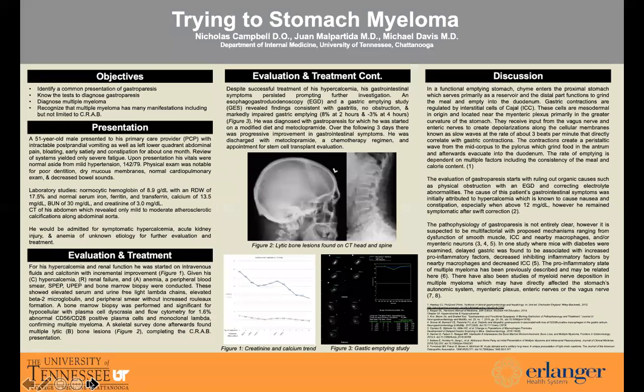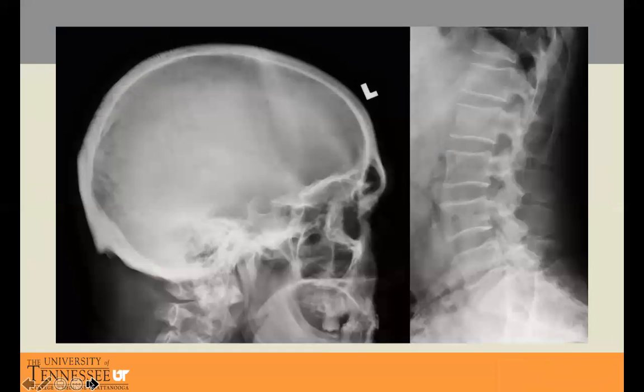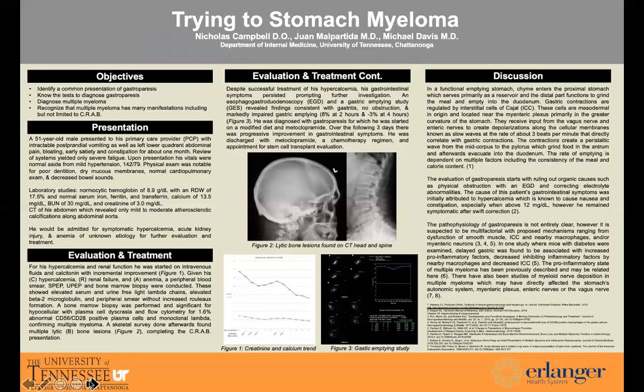So regarding the constellation of hypercalcemia, renal failure, and anemia, he was evaluated for multiple myeloma, and the bone marrow biopsy confirmed this. He received a skeletal survey, which revealed lytic lesions. You can see them on the outside of the skull right here and on the L4 vertebra, completing the typical CRAB presentation.